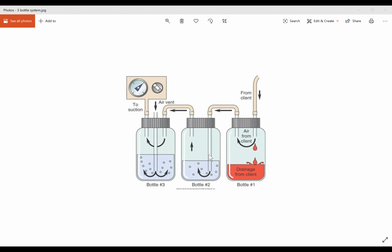The 2nd bottle is like your air trap, or this is also called water seal, meaning air is allowed to escape in water, but it cannot return to the water. To understand the concept, and you'll never forget this, let's say Miss Williams is in the pool. She's wading in the pool. If she farts, can the fart escape and come out of the pool?